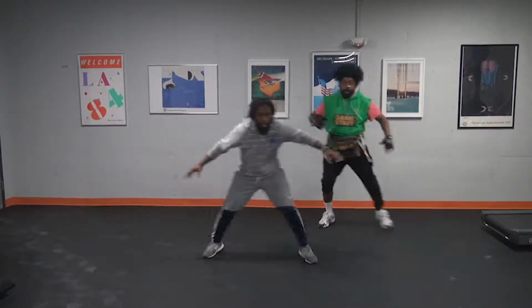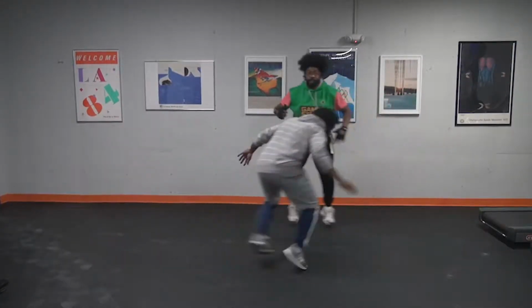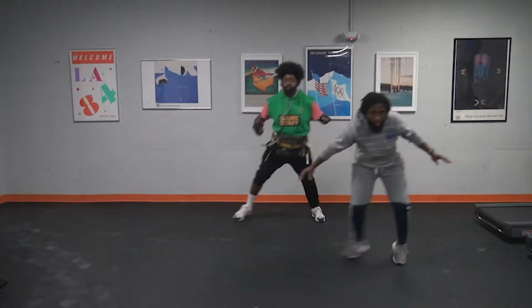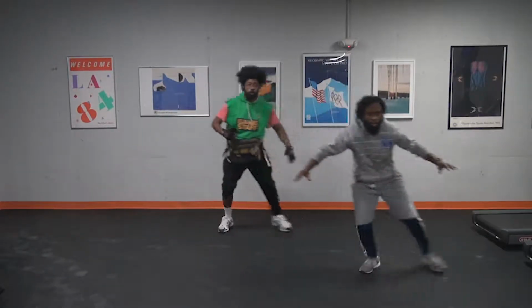So now what we have here is a lateral shuffle, because what you want to do is be able to strengthen your ability to be able to move left and right laterally, creating a moving target effect. Why? Because it's still North Philly.